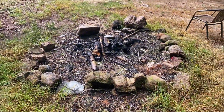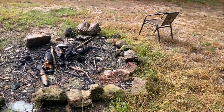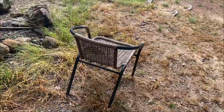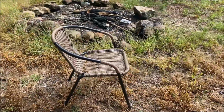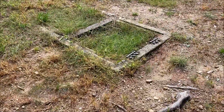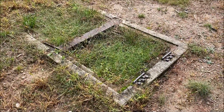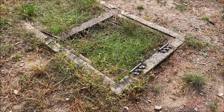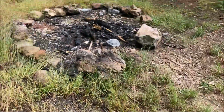And then of course you have a pretty big fire pit. And a nice little chair for us to sit on. Looks comfy. Obviously this chair is modern, you know, someone brought this here. But yeah, you can see a lot of remnants lying around. Something right here, not sure what that would have been. Looks like some sort of, I don't know, underground storage facility. Pretty cool.